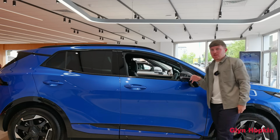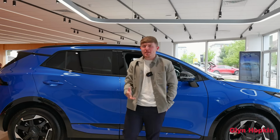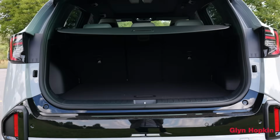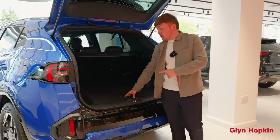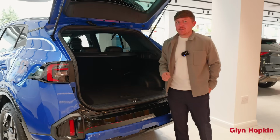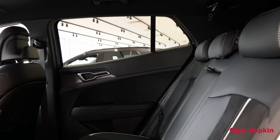Now, size-wise, and due to its rather generous wheelbase, the Sportage offers exactly what you'd expect from a mid-size SUV. However, it is more practical than most in its class, because you get 591 litres of boot capacity, including adjustable storage underneath that flooring, meaning you actually get more boot capacity than that in the Ford Kuga and the hybrid VW Tiguan. And with the rear seating arrangement, the coat hooks all the way throughout the rear of the Sportage, it means if you're moving house or you fancy a weekend splurge at IKEA, then the Sportage will be the car for you.